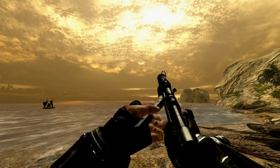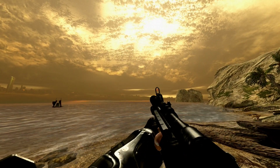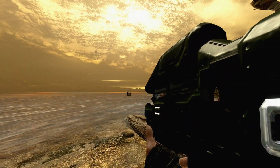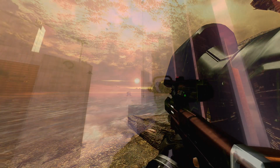You get more leverage pulling the charging handle downward than you do if you were to reach over the top and rack the charging handle. And here's a tactical reload. The Spartan laser has a similar idle animation from retail, but there's a little more inspecting going on. The sniper rifle.